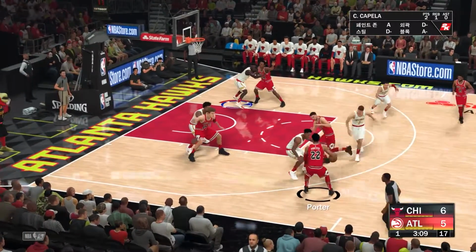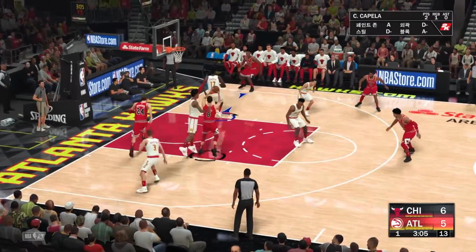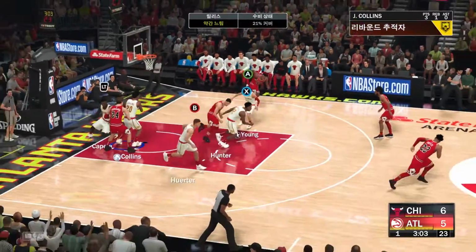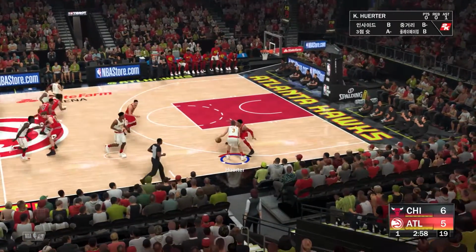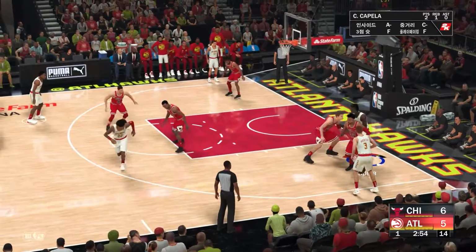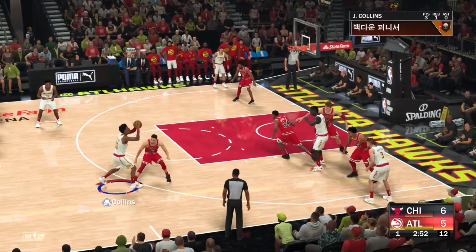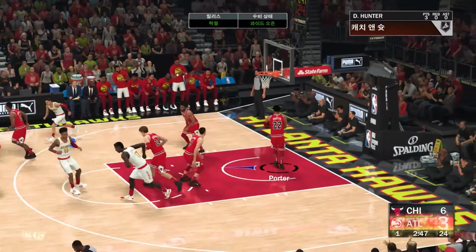Well, John Collins has the potential to be a star for this team. Continues to be a powerhouse on the offensive end. He can attack from inside as well as outside. Here's Herter, guarded by Porter. Collins kicks to Hunter. Another 3 for Atlanta.